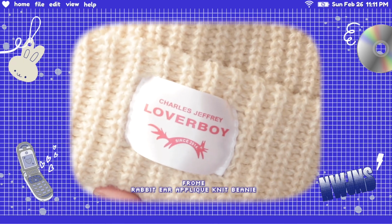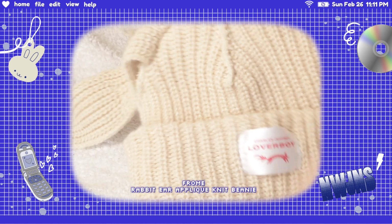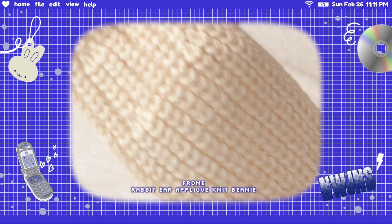Because the base makeup is done, I'm gonna take out these and then I'm gonna wear the hat. So here's the hat. It is sent from YESSTYLE. It's like a bunny knitted beanie hat. I was so excited for this hat. I just thought it was super cute. I'm gonna wear it for the rest of the makeup look.